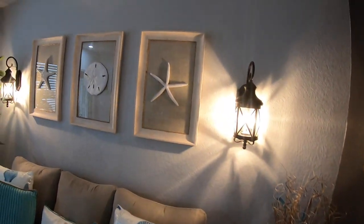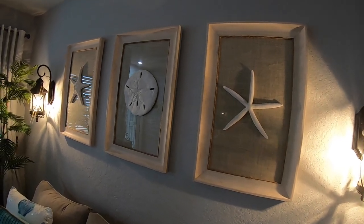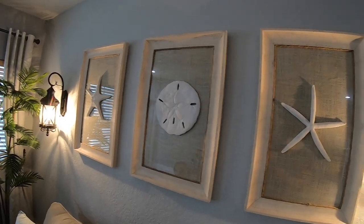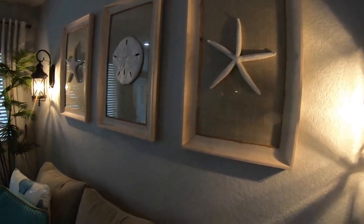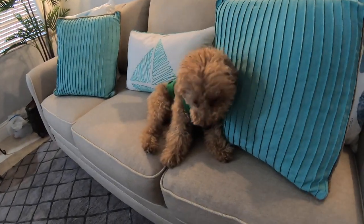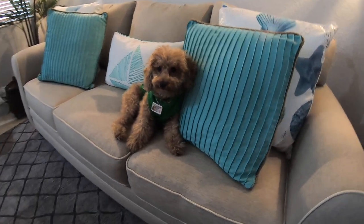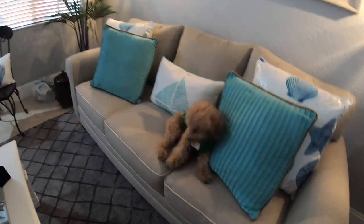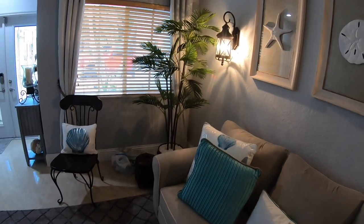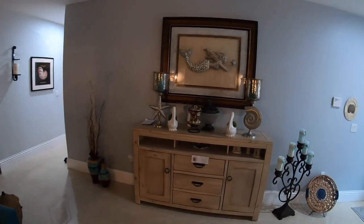And yes, she did make those picture frames with the sand dollar and the starfish. And this is the new couch that Yuli's already on. He's part of the decoration, actually. Yuli, you can sit there. He'll be part of the decoration. He's a sea dog, so, you know, I guess he fits. And then we got that there. And then she did that.